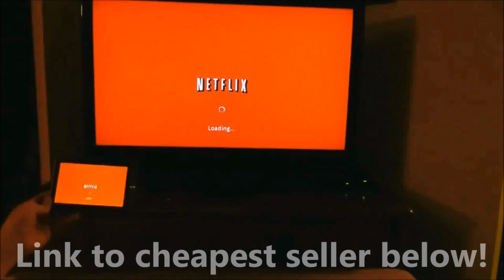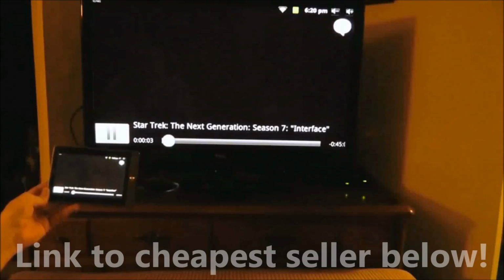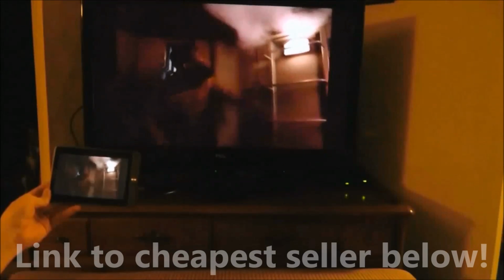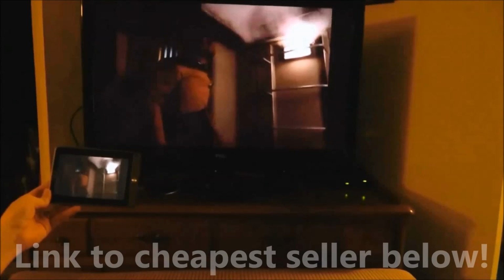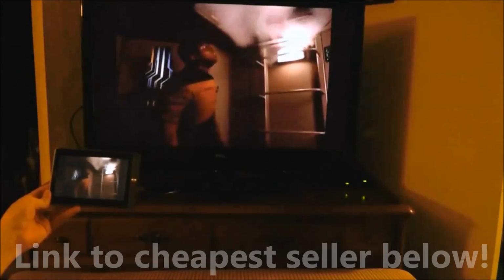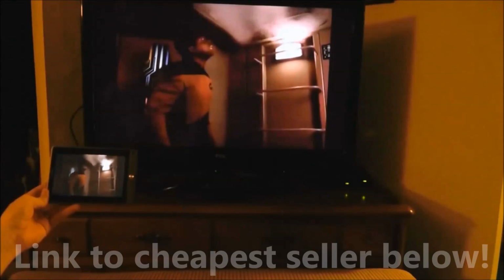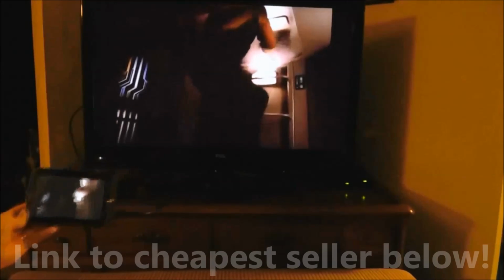Also, this device does Netflix. As you see here, I was able to pull it up and play a Netflix movie, a little Star Trek: The Next Generation, on the 40-inch LCD screen right from the Coby Kyros device. So it's really neat. This device is multimedia, it hooks up to your TV, it's got a good amount of RAM and a pretty powerful single-core processor.